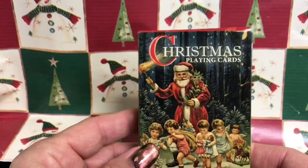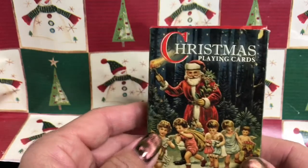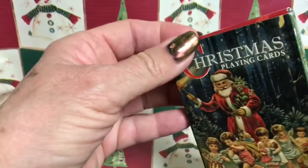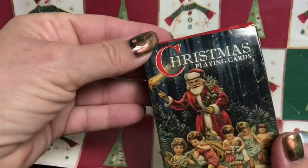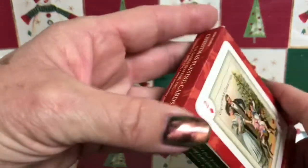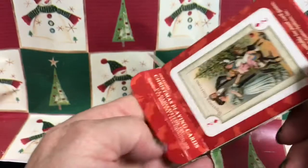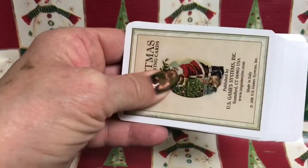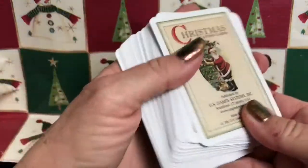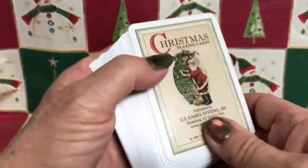They also have a playing card deck that features Christmas angels, and I want to get that one too. I was very skeptical about buying this for the inexpensive price. I thought, oh, it can't possibly be anything good. It must have the same image on all the cards, but no, this is a 52 card deck, and there are also 2 wild cards or jokers, and every single card in this deck has a different image.